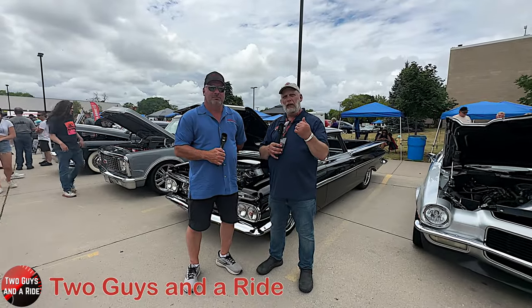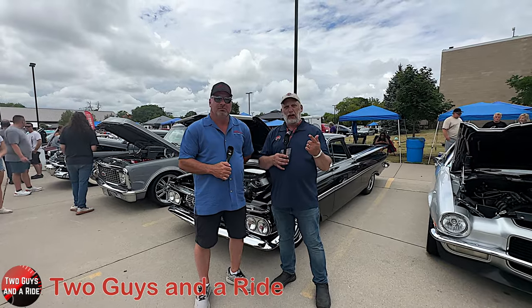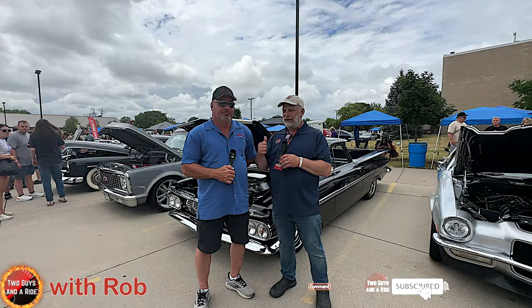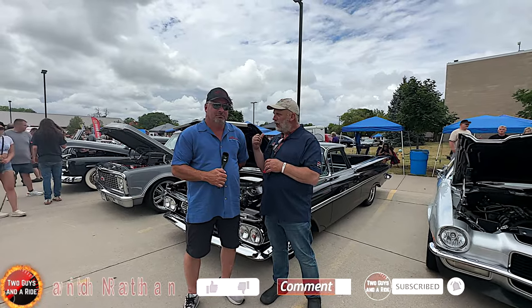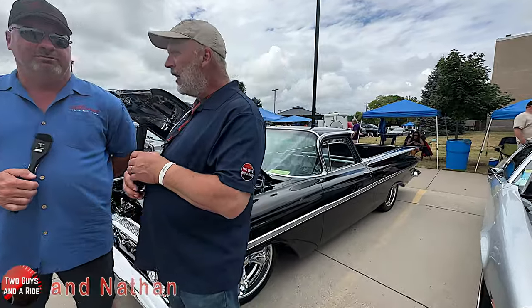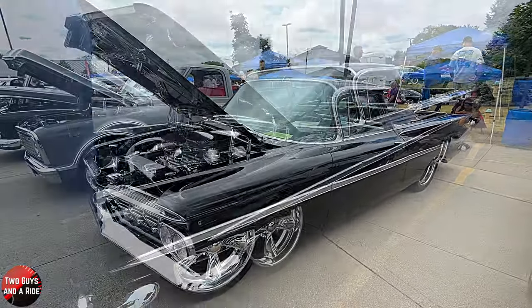Today, Rob and I are down here in beautiful Des Moines, Iowa, at the Good Guys Car Show, and we're here with Brian. Brian has this fantastic car behind us. Tell us what year and what it is. It's a 1959 El Camino. And it is absolutely stunning.